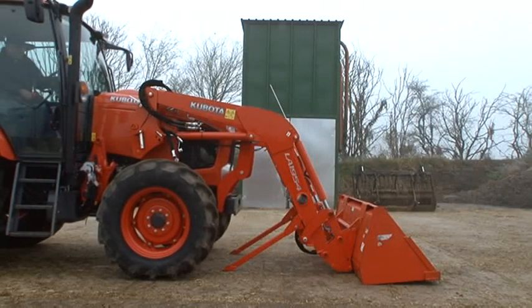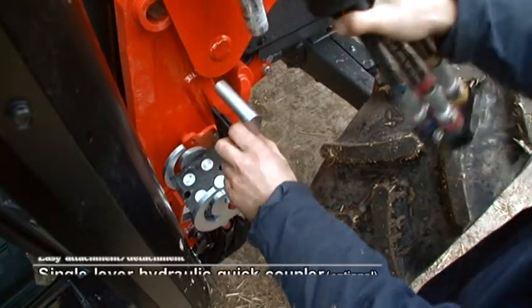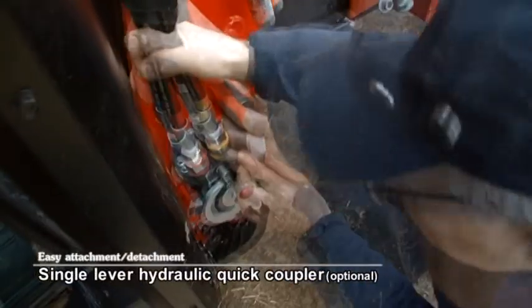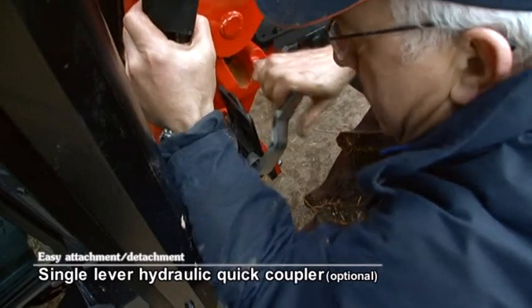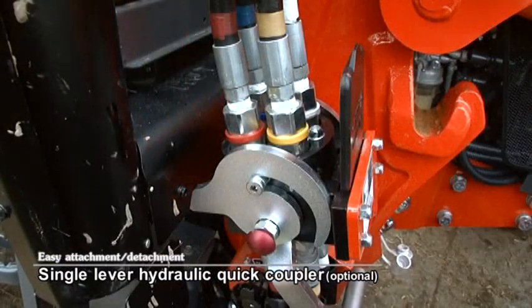Easy attachment and detachment without tools. With the optional single lever hydraulic quick coupler, the front loader can be quickly and easily attached and detached without using any tools.